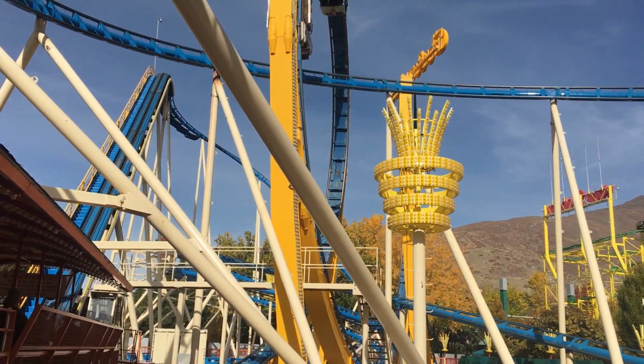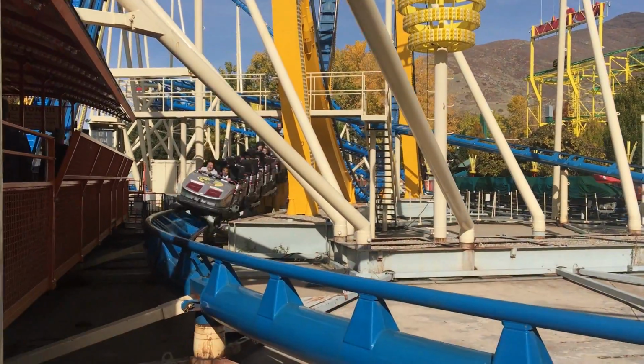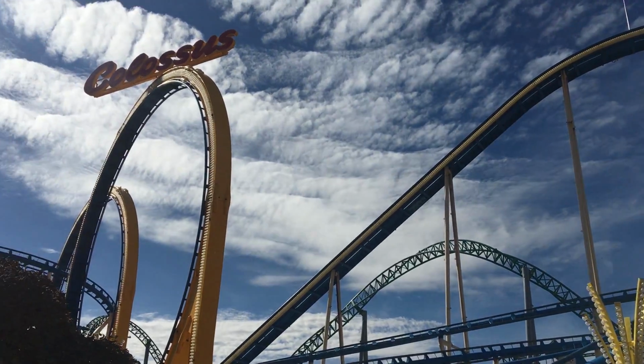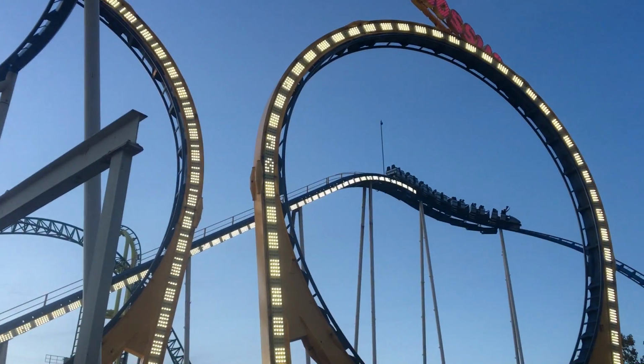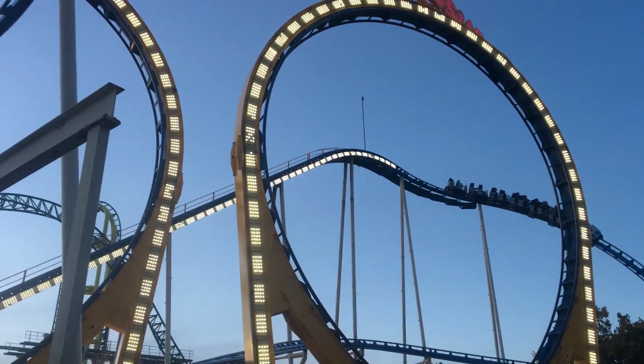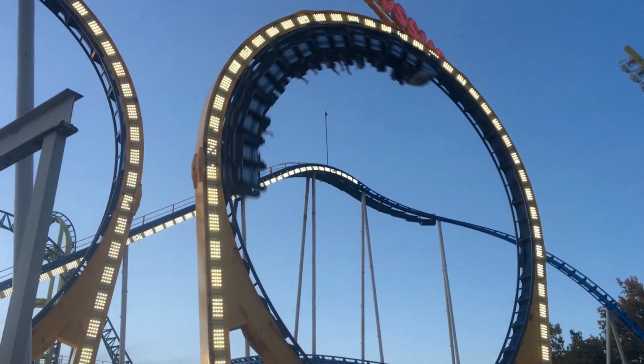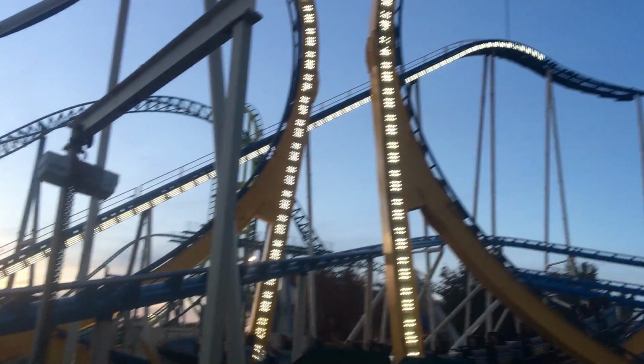Now, the first drop on this thing is ridiculous, especially in the back row. Way more intense than I was expecting on the first drop, especially lateral wise. You get thrown over to the side in the back. It is awesome. You get a little bit of floater, but it's more about the laterals than anything, which I really enjoyed.